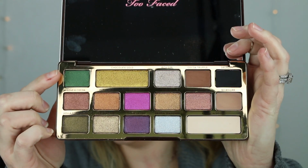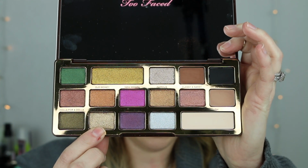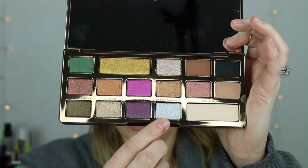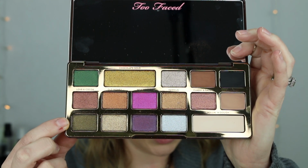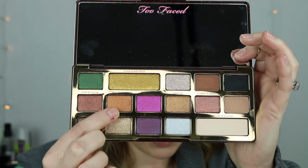And for the final row, we have Holla for a Dollar, Gold Dipped, Livin' Lavish, Drippin' Diamonds, and Rollin' in the Dough. I'm kind of torn on what to do here because I feel like there's a lot of color combinations that would look really pretty together. I think Moneybags and Gold Dipped would look really, really pretty together. Drippin' Diamonds down here could make the perfect lid color for a classic holiday glam kind of thing. Holla for a Dollar, I hate saying that, and Old Money I think would go really well together.